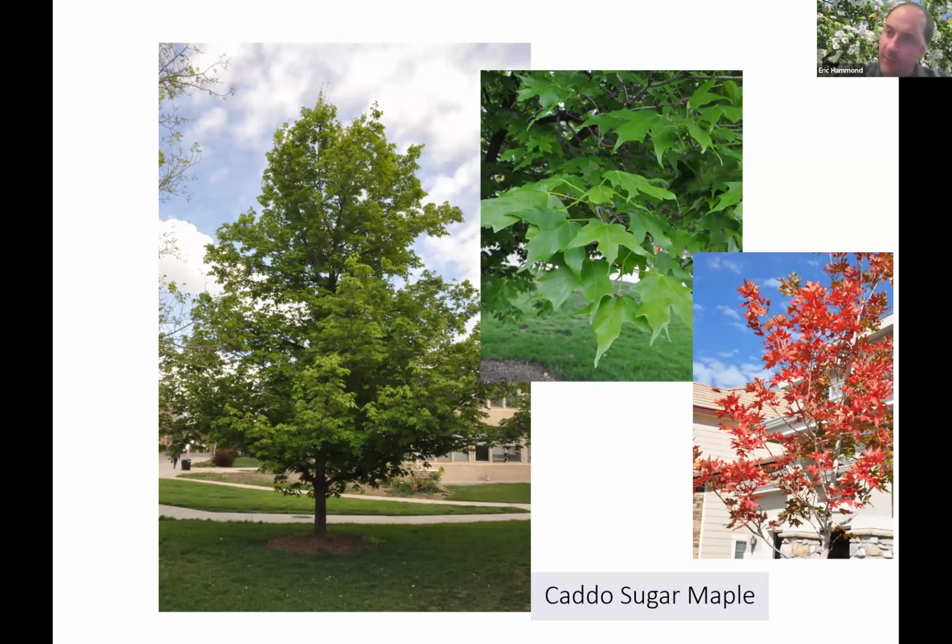This one, however, is a selection of sugar maple from a naturally occurring population of sugar maple that's growing in Caddo County, Oklahoma. So it's a natural population of sugar maples in Oklahoma, where it's hot and they have crummy soils like we do here. So it doesn't tend to get the sickly yellow chlorosis that a lot of sugar maples and red maples get in our soils. It does well with our heat, and it still gets the pretty red fall color that sugar maples get.